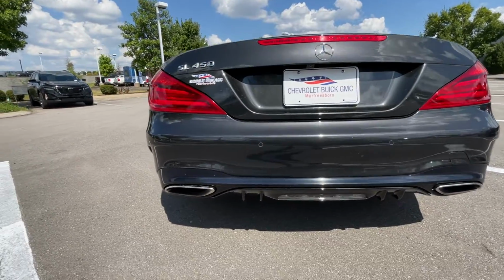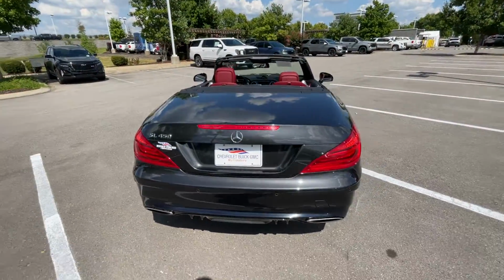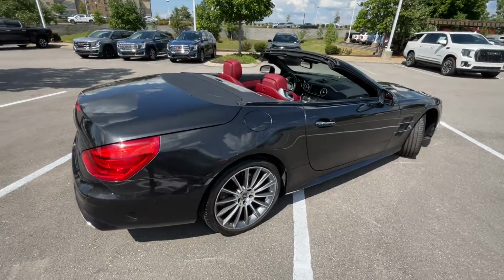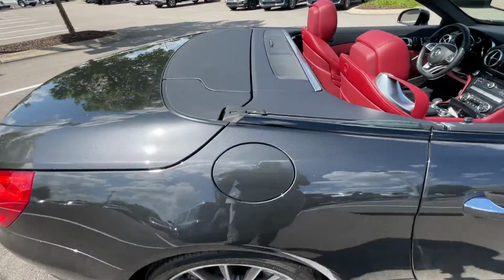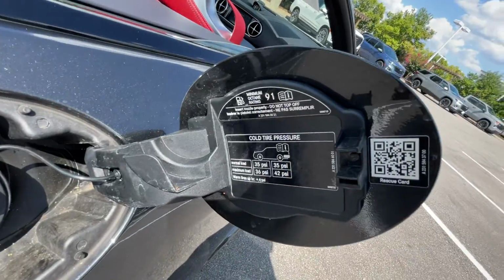The LED tail lamps, again, they don't flash. That's just my camera. Dual exhaust here. And I actually really love the sound of this twin turbo V6, even though it's not a full-on V8 AMG, still impressive. Again, getting 362 horsepower out of this engine.